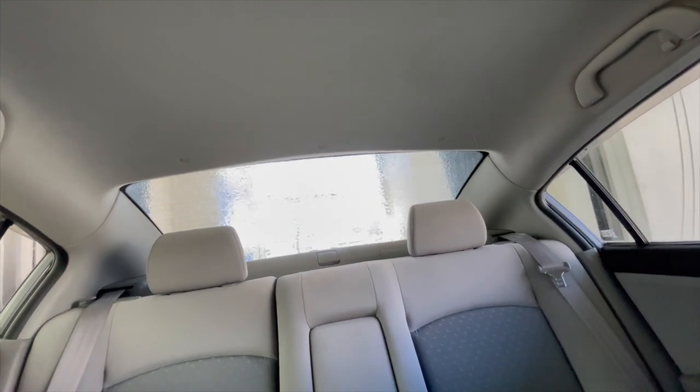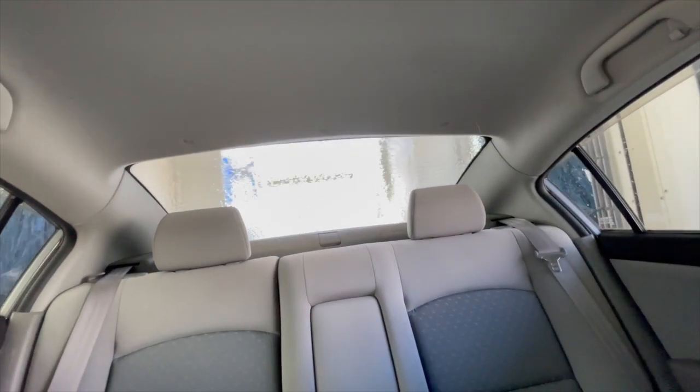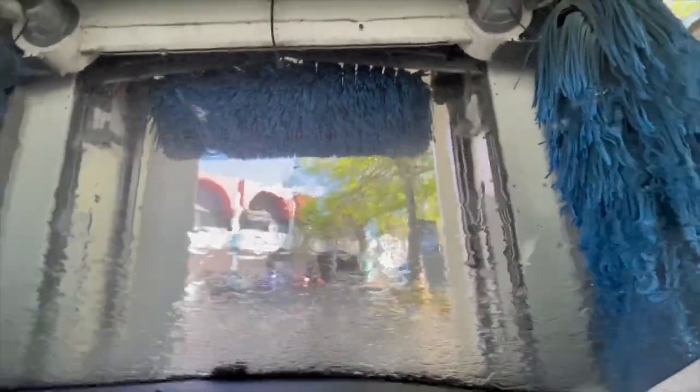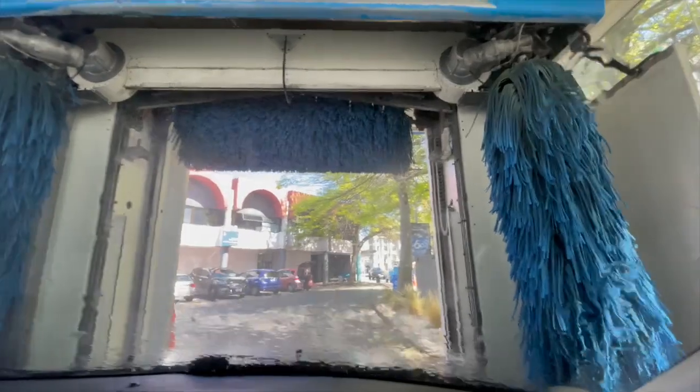All right, now we're getting a rinse. Yeah, it's not good. We don't have any tri-foam left. And after that, we're going to get another brush pass. Now, fun fact, this is actually the last one to be operating in a Mobil station. And this is my first time taking my Mazda Axela for a car wash, that's for sure.